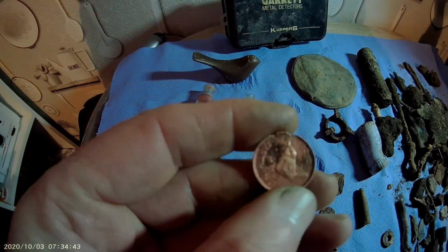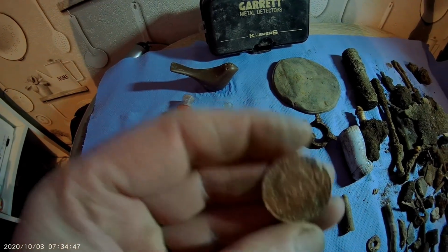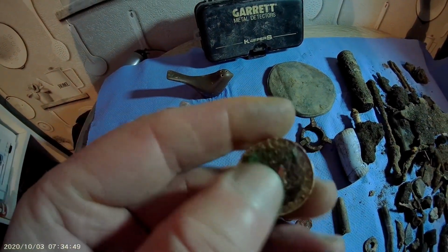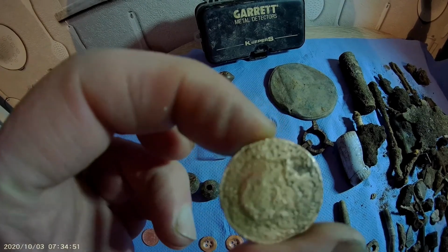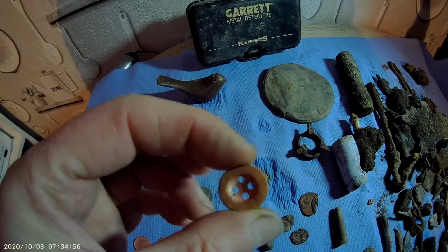I've got this farthing. I can't make out the date on it, but I believe it's George the 5th. This I can't make out. I do believe it's a halfpenny. I can make out George on it. A couple of buttons.